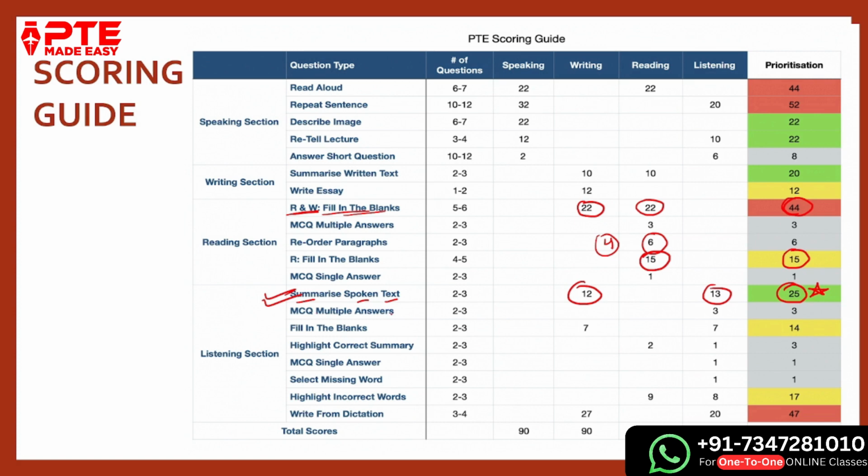Now we have multiple choice question, multiple answers, only 3 marks in total, 2 to 3 questions. Fill in the blanks, 7 marks for listening module and 7 for writing, as in total of 14. So do not skip fill in the blanks of listening module as well. Apart from this, another particular question, highlight incorrect words is also important. Here you are going to get 17 marks, 8 in listening and 9 in reading module.